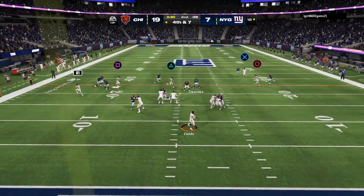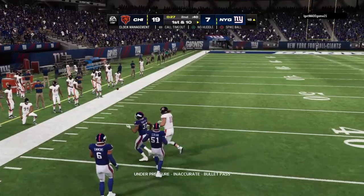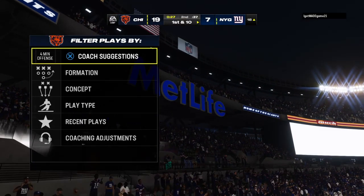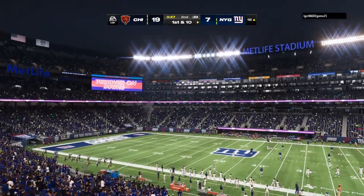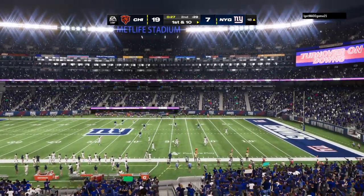They snap it to Fields. And it's incomplete. They cannot convert, and they turn it over. So certainly an interesting call there to go for it. And boy, possession here turns over with the football already being in the red zone.